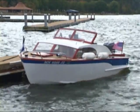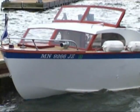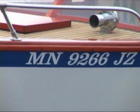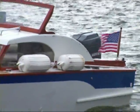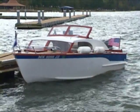Actually, when I was a kid, a friend of our family's had a wood boat on one of the local lakes, a wooden inboard, and so I've always loved wood boats. Years ago, I had a couple of Chris Craft cruisers, 20-some foot cruisers, and then I got married and had kids, and so the big boats went away for a while.